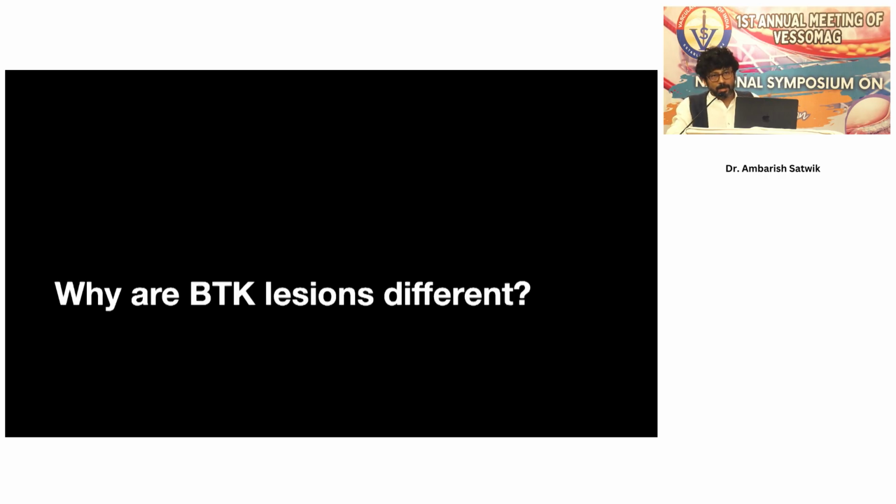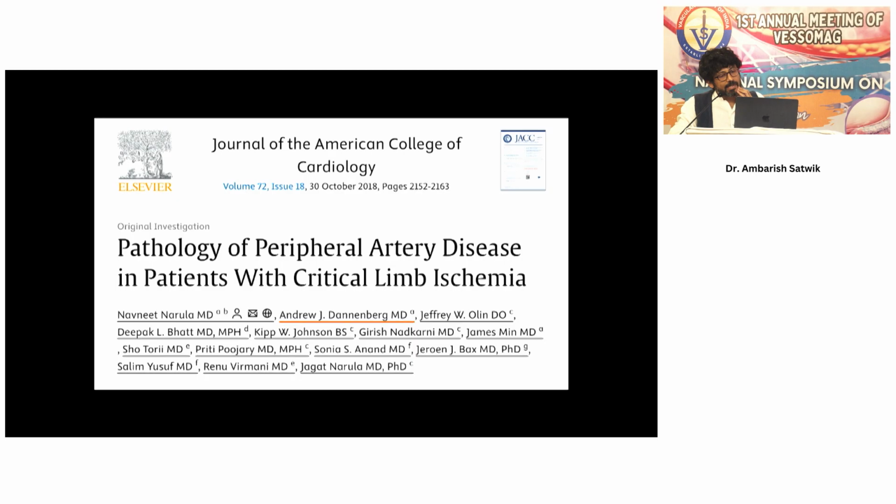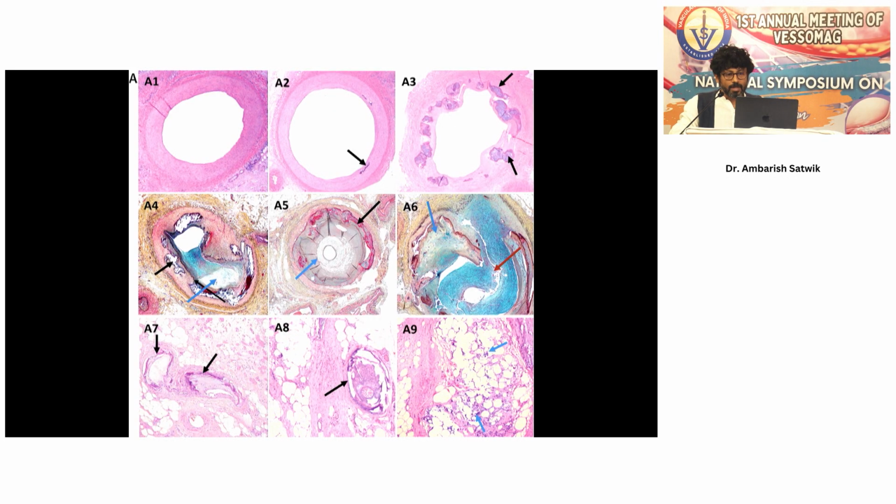Now, why are below-the-knee lesions different? This is a very interesting study. Peripheral arteries from 95 patients following amputations. About 121 amputation specimens in 95 patients were examined, and the pathological characteristics were separately recorded for the femoral, popliteal, and infrapopliteal arteries. And what you find is that in the femoral and popliteal segment, above the knee, there were atherosclerotic plaques. But below the knee, suddenly it becomes medial calcification.